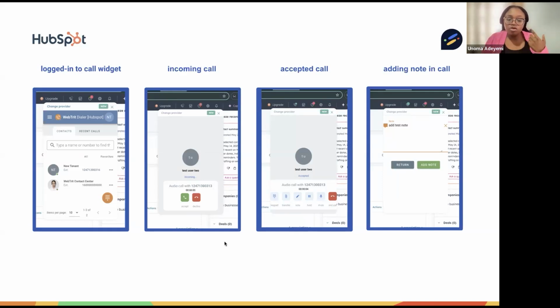You have to log in first, and then this is what the incoming call looks like, and the accepted call. And of course, for all the things that you need, you can add notes to a call while the call is ongoing.